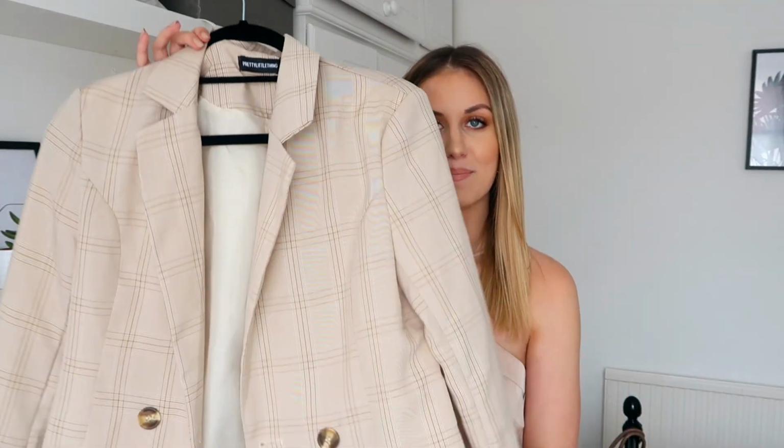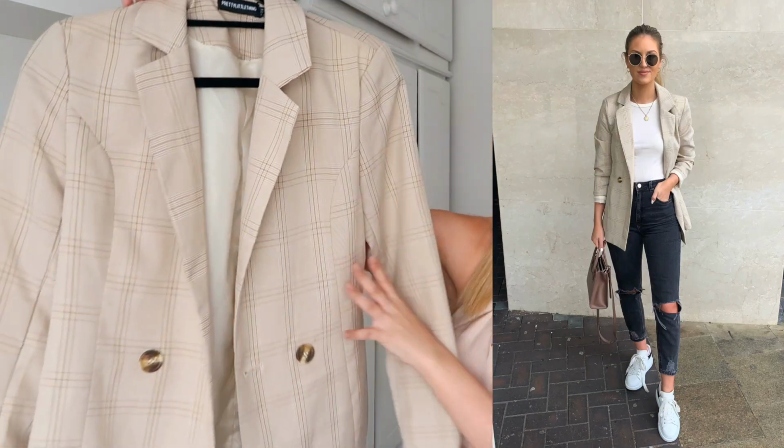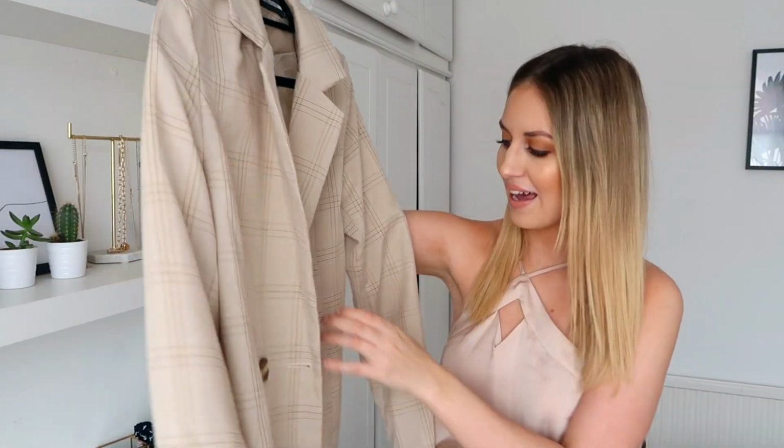Next thing I have is a blazer. I feel like everything I'm showing you in this haul is very neutral tones, but that's my go-to in the summer. I think it looks really chic. So yeah, this little blazer here is from Pretty Little Thing. It's a nudie kind of check blazer. But yeah, absolutely love this.